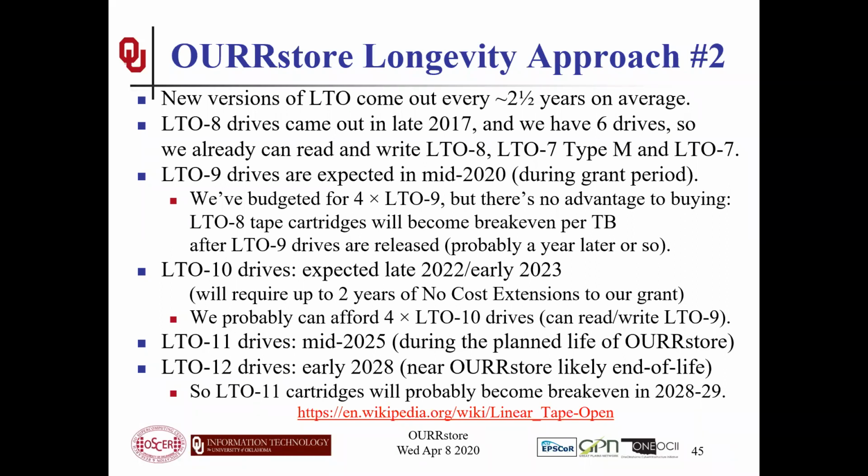LTO9 drives are supposed to come out this year. My guess is about the middle of this year. We're probably 3 to 6 months from the release of LTO9 tape drives and tape cartridges. But the pattern has been that the tape cartridges do not become break even per terabyte in cost until about a year after the release of the subsequent version of LTO. So LTO8 tape cartridges will not be break even, not to LTO7 Type M, but to LTO7, until after LTO9 tape drives are released, although they're getting pretty close, I gotta say. And way past that for LTO8 versus LTO7 Type M. LTO9 tape cartridges won't be competitive per terabyte until probably a year after LTO10 drives are released.